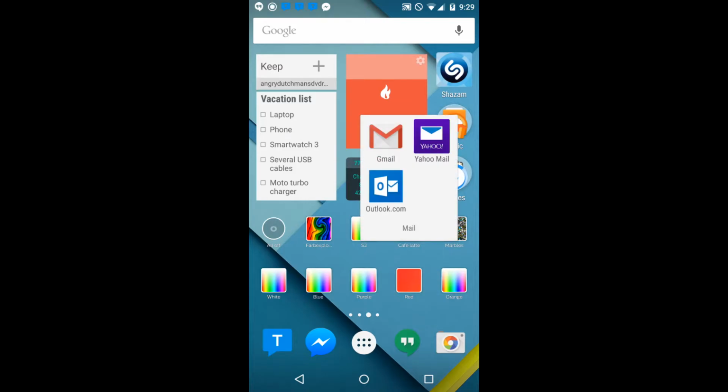Next to the utilities folder, we have a mail folder where I have Gmail, which is purely for my work email. I don't use it for any of my other email addresses. Yahoo Mail, just because I like to use Yahoo's app for my Yahoo email, and Outlook, because I like to use the Outlook app for my Outlook email.